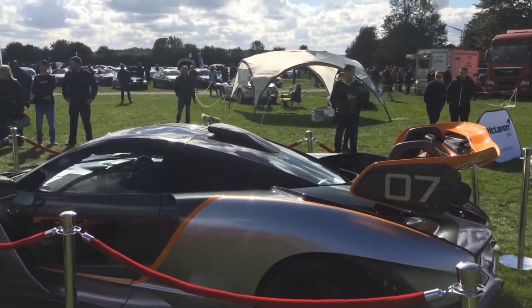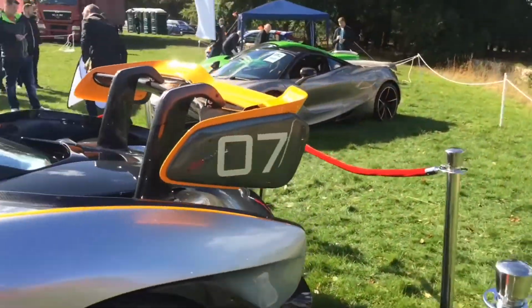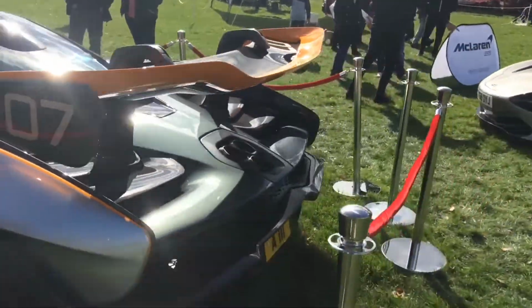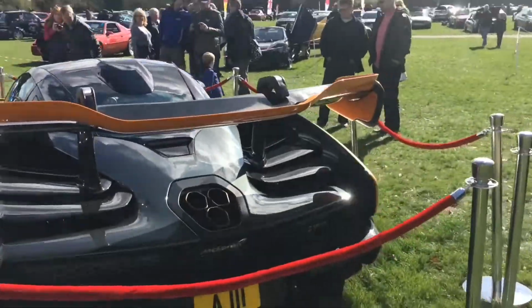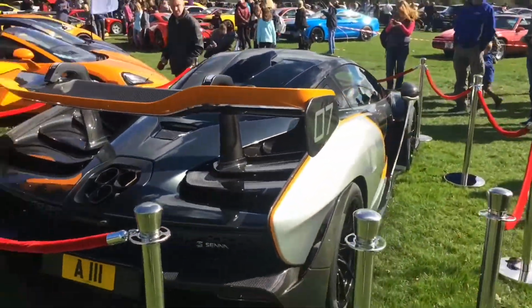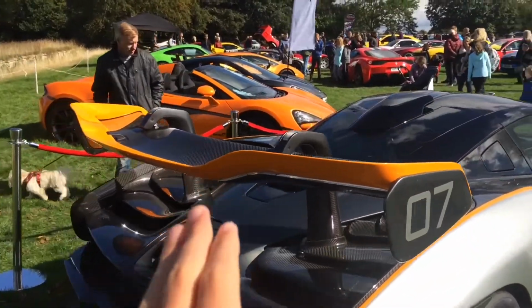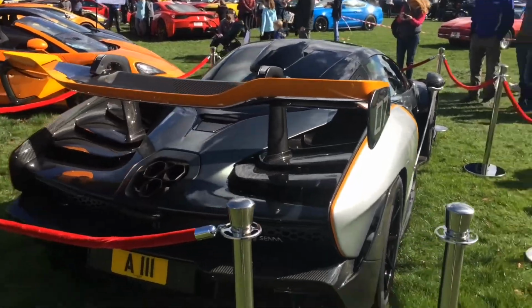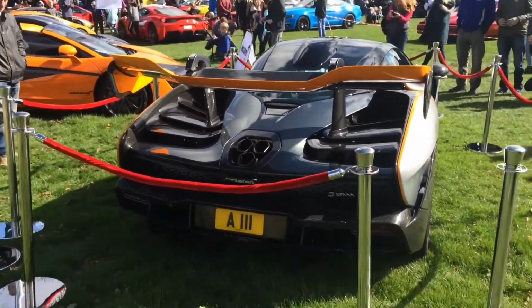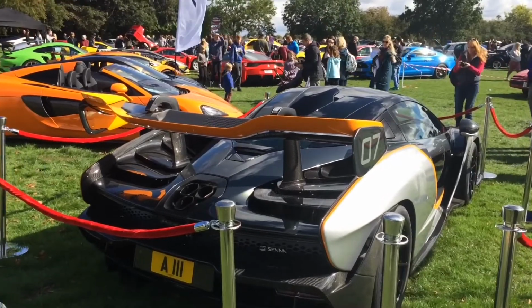The car's 0 to 60 time can go from dead to gone in 2.8 seconds. But what really amazes me is that because the car's got so much downforce, yet the car manages to do 0 to 180 in 16.5 seconds.